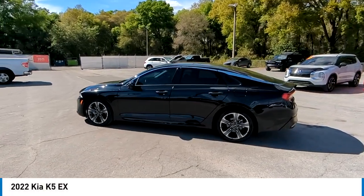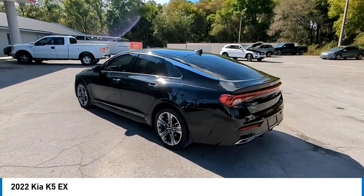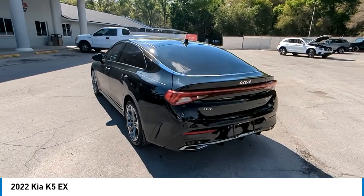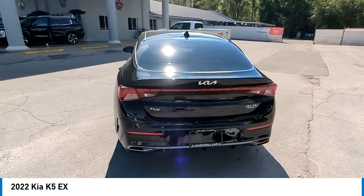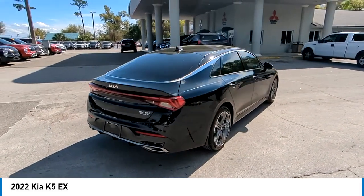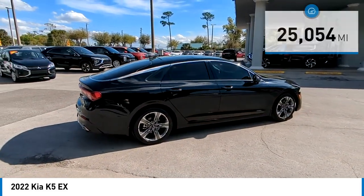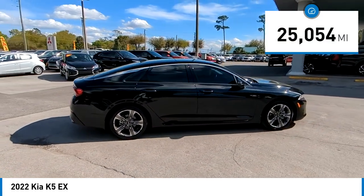Make a great choice today with the 2022 Kia K5. The Kia K5 has a stylish exterior that will be sure to turn heads. Sleek interior looks, fantastic handling, and an abundance of technology will make this a fun vehicle to drive. This vehicle has less than 30,000 miles.